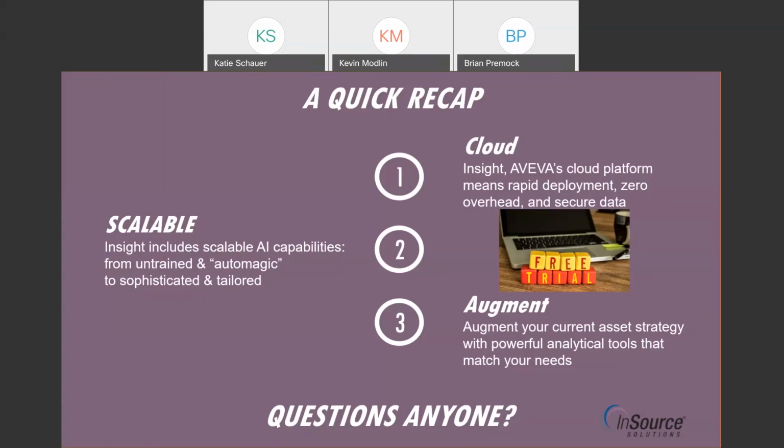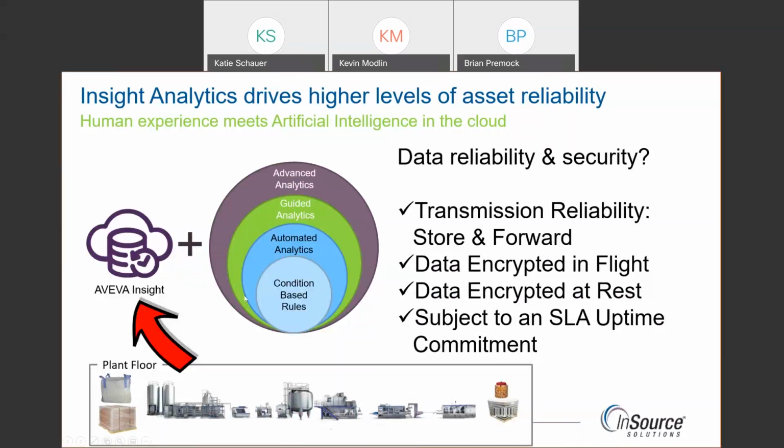Oh, that's a good question. Let me go backwards and show, let me see if I can annotate here. So these capabilities are sort of, let's do air quotes here, free. They come along with the product at no additional cost. And then guided and advanced analytics are add-ons that do come with a fee. So that's a good question, and that's the answer to that one.